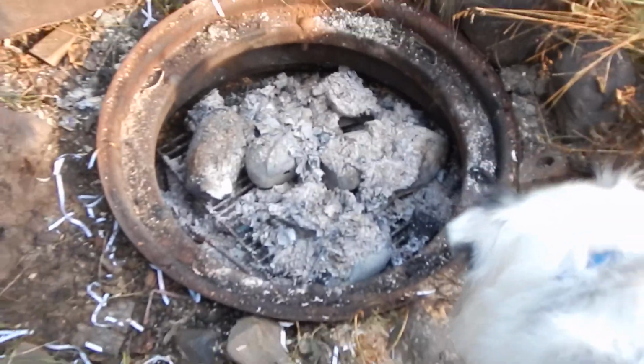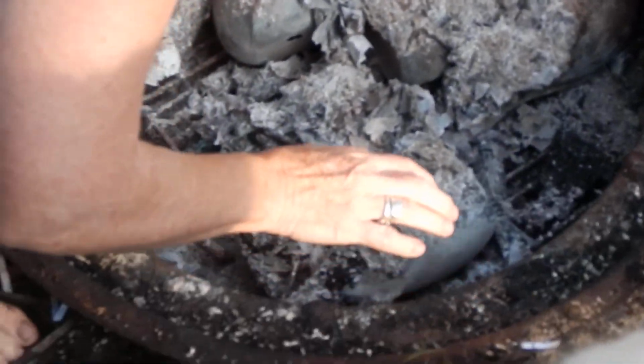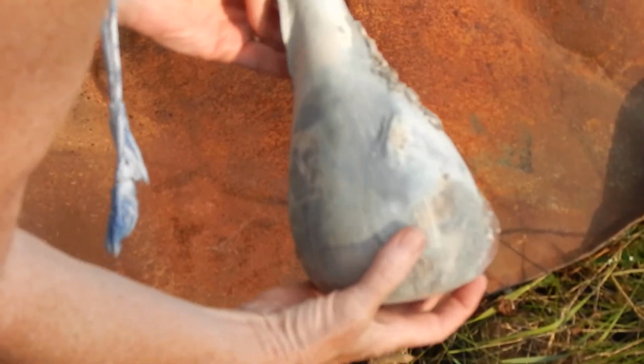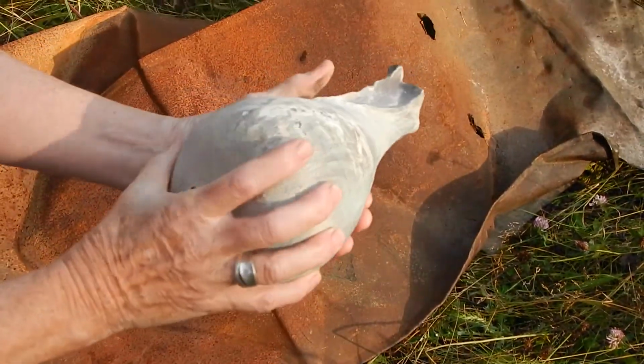So this is it. Morning. So this is like Christmas. We reach in and pull out. There's not a lot of really deep reds, but there's some nice. I think that's what she wanted.